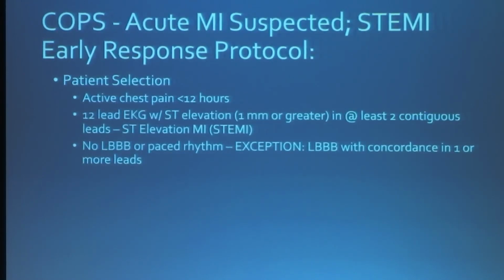STEMI early response protocol: if you think this is ACS and they're having a STEMI, active chest pain with symptoms within less than 12 hours, 12 lead EKG has ST elevation of a millimeter or more in at least 2 contiguous leads. If they have ST segment depression, you can say ACS, I suspect an NSTEMI. You can't call it in as a STEMI, but tell the hospital you're coming in with a person with chest pain, you suspect ACS, and they're having ST segment depressions in the inferior leads, and get a serial 12 lead. No left bundle branch block or paced rhythm, except if you've got a left bundle branch block with concordance in 1 or more leads, and we're going to hit a good case on that.